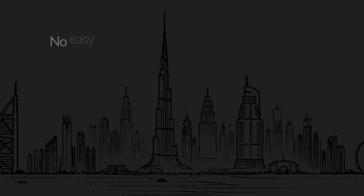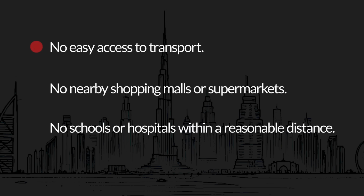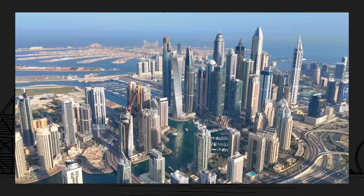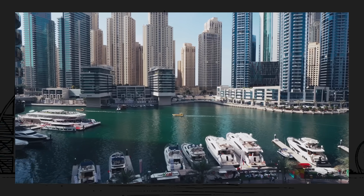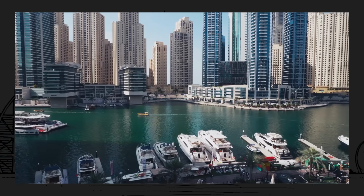And what's worse is the infrastructure wasn't there either. No easy access to transport, lots of traffic, no nearby shops or malls, no schools, no hospitals within a reasonable distance. So now Tom was stuck. He either had to wait years for the area to develop or sell the property at a loss. This scenario is particularly common in lagoon communities or communities with waterfront developments, where buyers are sold primarily on the view and lifestyle promise. They're sold on a vision of what the area could look like, not what it actually is.